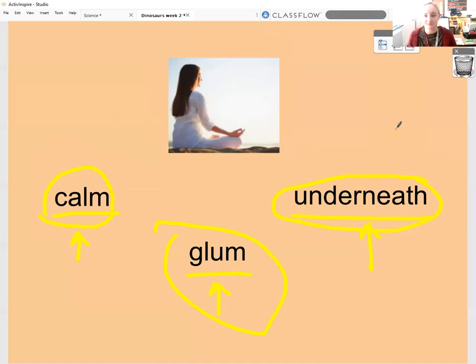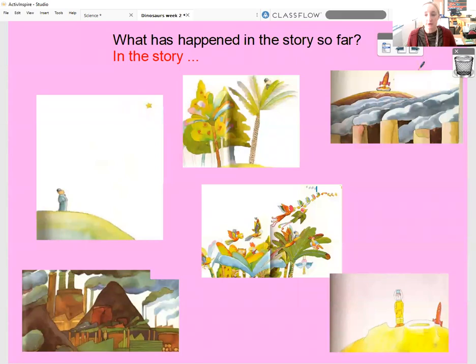So moving forward in our English lesson today, I want us to just have a little think about what has already happened in the story that we've been exploring so far. So we've been looking at dinosaurs and all that rubbish, which is a fabulous story, and we have met this young man, haven't we? So just have a think, what has he done in the book and what has happened so far?